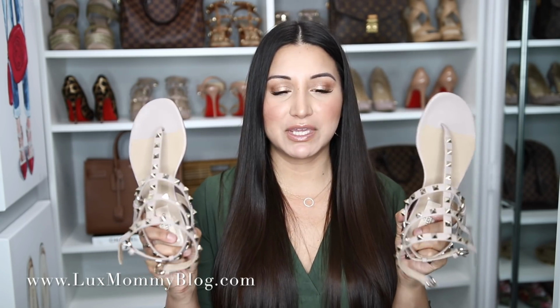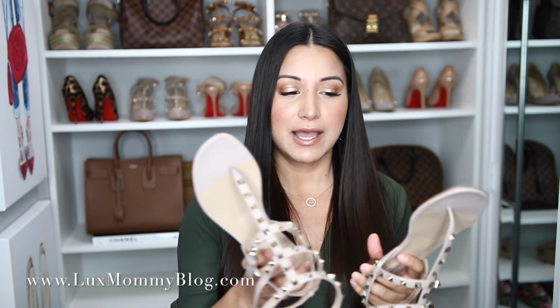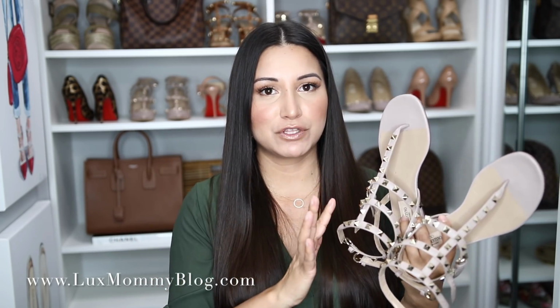I couldn't stop thinking about them. So I did splurge on these last year. I actually originally bought the white ones and then I changed my mind and I switched them out to the poudre color. So these are the poudre color. I did buy the white ones. I've had a few people ask. Yes, I bought the white ones. I exchanged them for the poudre color and I love that I got the poudre color. I think it works better for my skin tone.